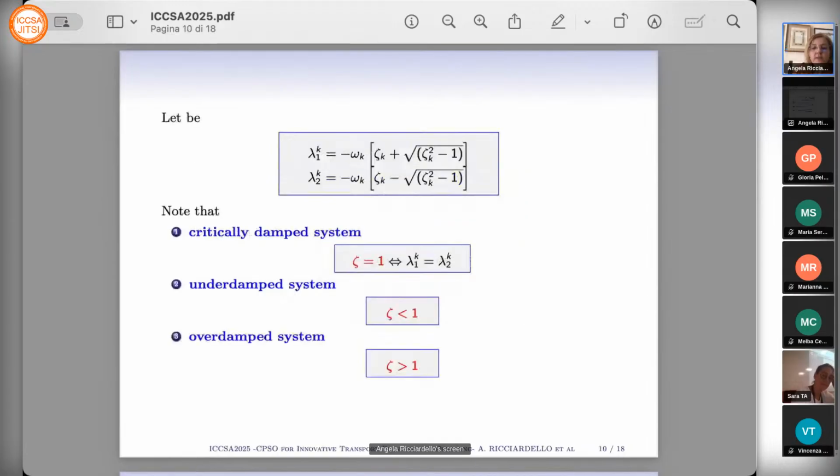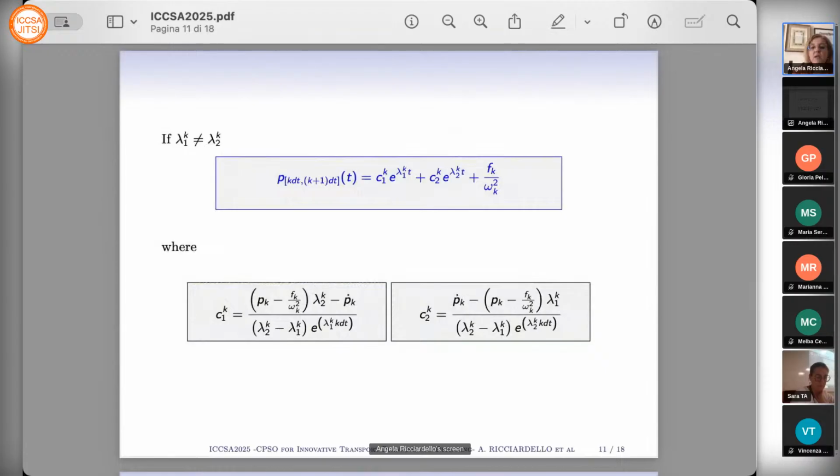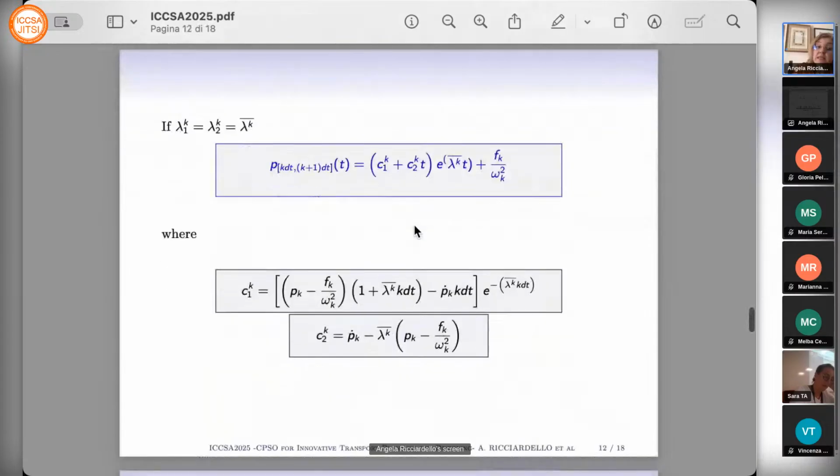Another point of attention is the eigenvalue of the associated homogeneous ODE, because it allows us to distinguish 3 different subcases, which are the critically damped system when zeta is equal to 1, then the under-damped system if zeta is less than 1, and the last one, the over-damped system when zeta is greater than 1. It is necessary to consider these subcases because on this case depends the form of the solution. This is the case of under or over damped system, and this is the case of critically damped system.